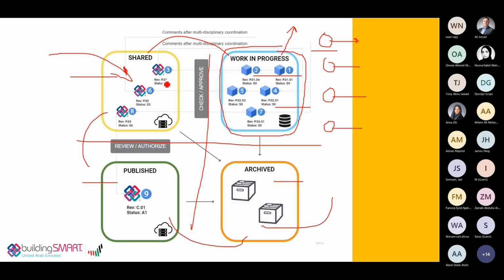After a lot of changes here and after approval, it can jump here with the final revision or version. Also the structural team can jump with the latest approved structural model from the work in progress, and the MEP team also can share the latest approved one from the work in progress. After an internal quality control, quality assurance, model validation and model checking, they can come up with the final model to put in the shared folder.